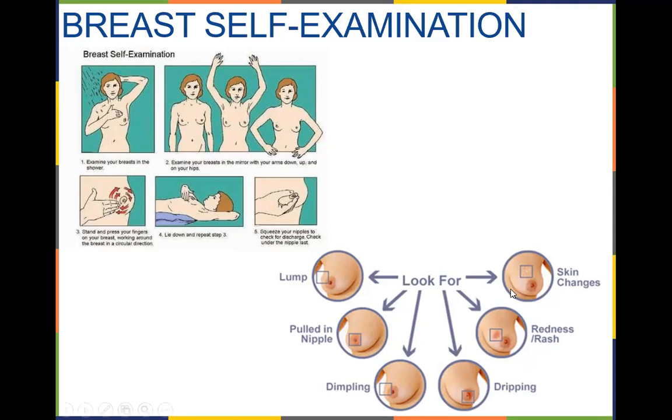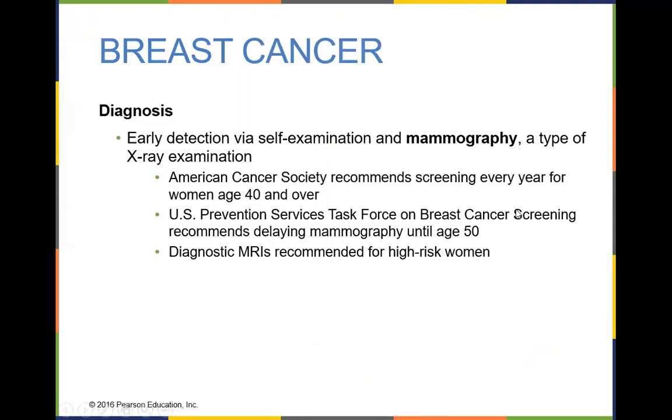It's recommended this be done every month, a monthly exam, because breast cancers, while they can be fast growers, usually a month, from nothing to a lump that's growing, you're still within a safe time frame. So a monthly exam is highly recommended for people. So mammograms, they're the gold standard.